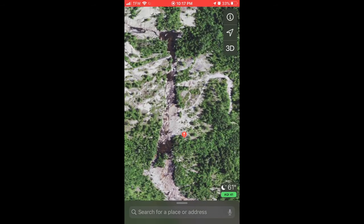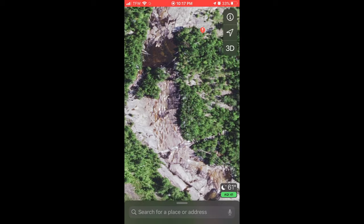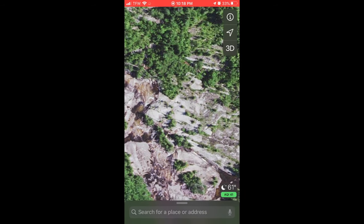And I thought that looked kind of cool. It had a lot of fast moving water. Looked like it had a couple little waterfalls in it and some large pockets. And ultimately I thought it'd be a really cool area to check out. So that's what we're gonna do. We're gonna hike down the AT into this random spot I found using the Google Maps challenge.